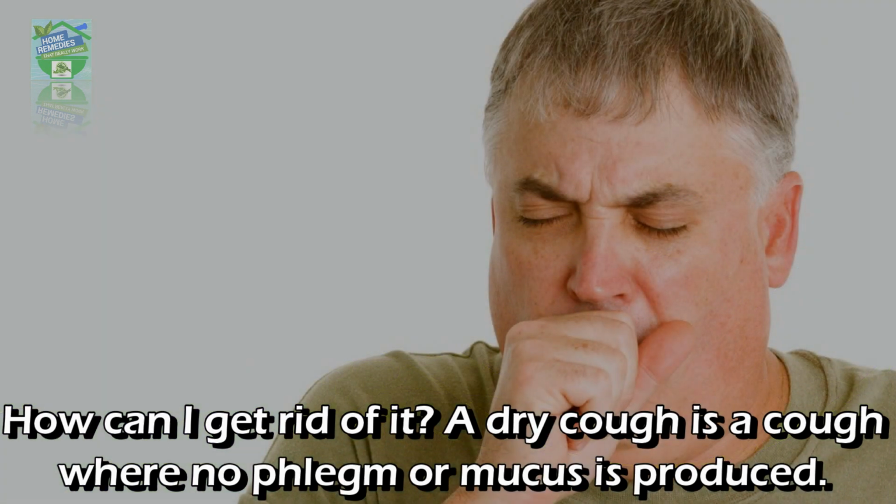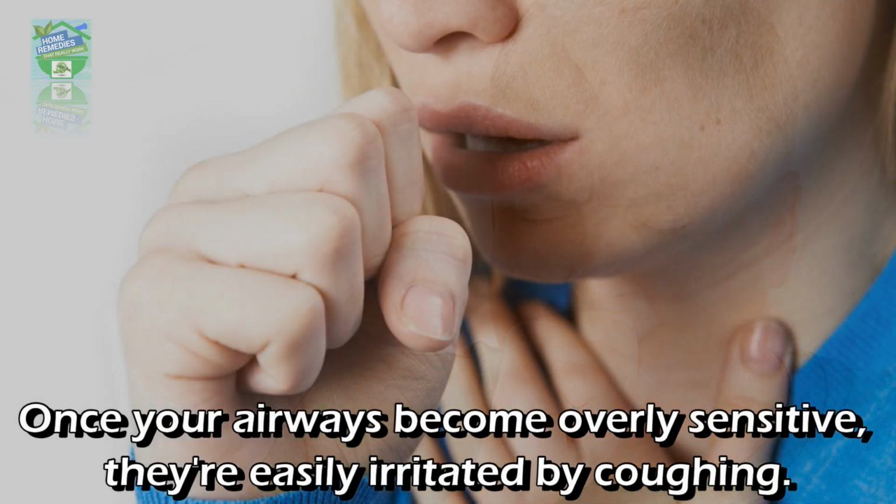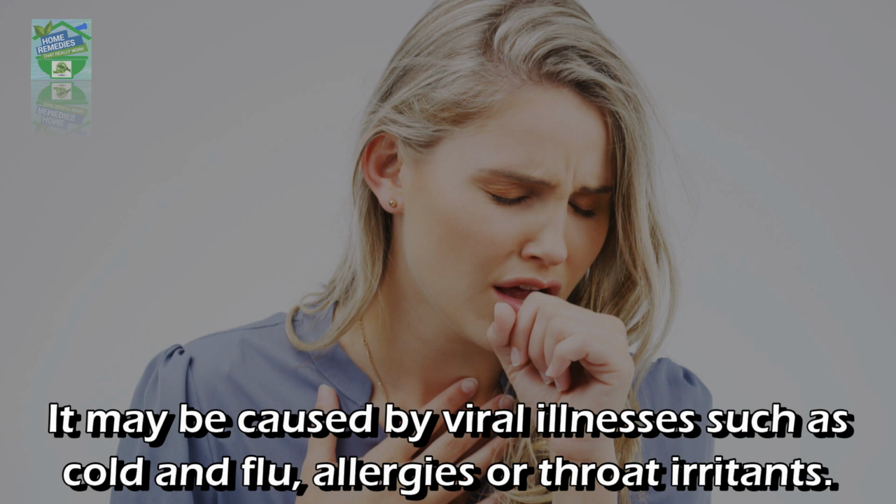A dry cough is a cough where no phlegm or mucus is produced. It can be difficult to treat. Once your airways become overly sensitive, they are easily irritated by coughing. It may be caused by viral illnesses such as cold and flu, allergies, or throat irritants.